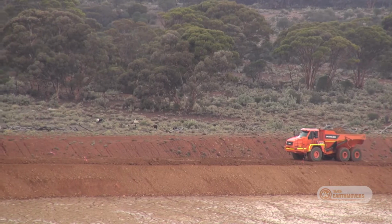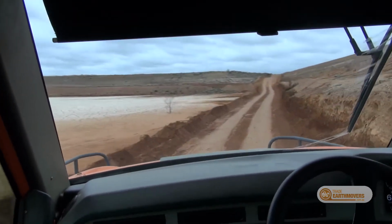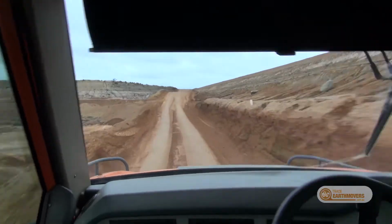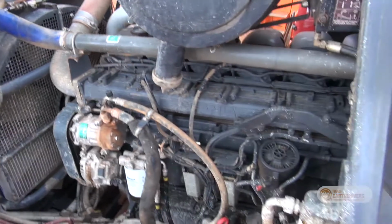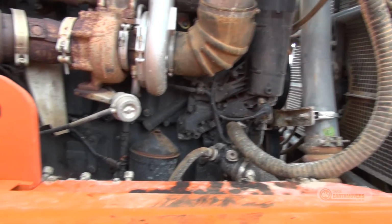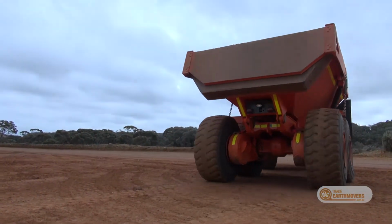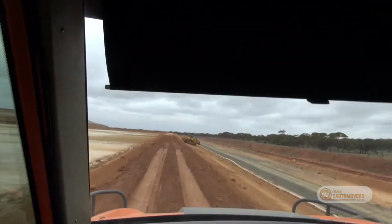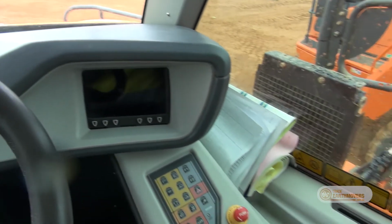The job at hand is putting the finishing touches on this mine's tailings dam wall. At this stage in the job, we're just picking up fill and dumping it further along the wall. The 500 horsepower Scania engine underneath the DA40 has a bit of growl going on, but it's got plenty of grunt to keep the wheels turning. And that ZF transmission is a smooth shifter under load. The front axle uses nitrogen-charged shock absorbers which do a fantastic job of soaking up the bumps. The comfort of this machine from the driver's seat really impresses me.